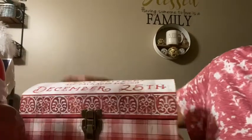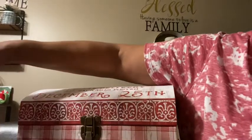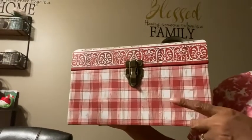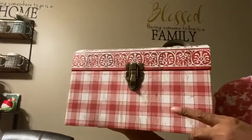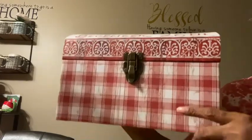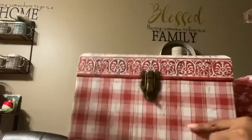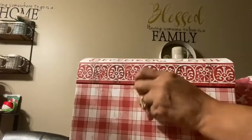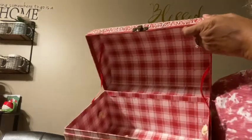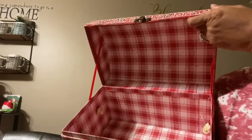Let me give you this next piece. Move everything out of the way. Let me try to set this up again, you guys. Okay. I loved this. I gotta give you guys a full look. Got this from Home Goods. They had larger ones, but these smaller ones were only $7.99. Look at this, you guys. It has the latch on the front. It actually opens. Now, I didn't even think that it opened. Look at that, y'all. It opens up.